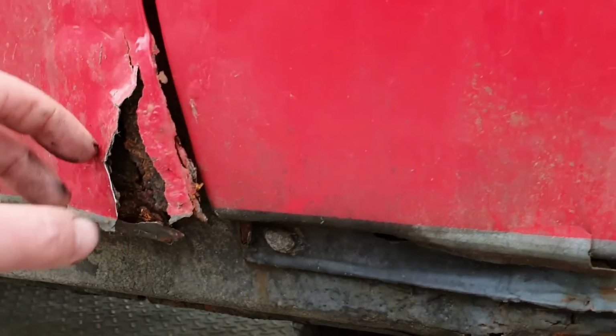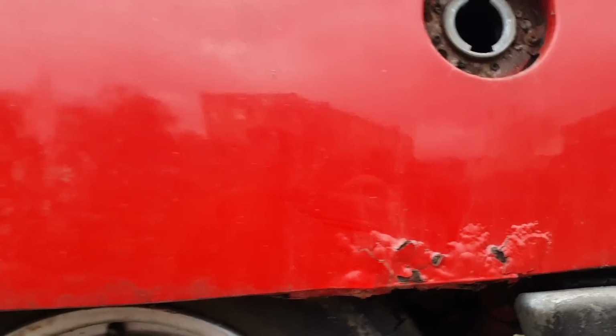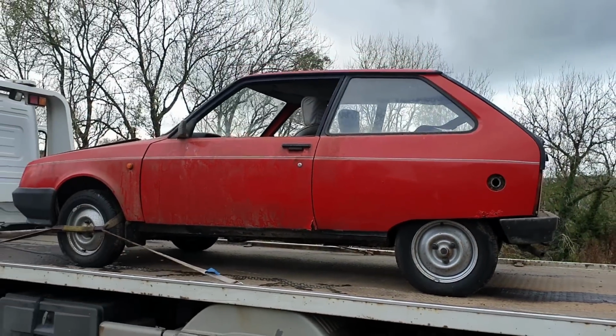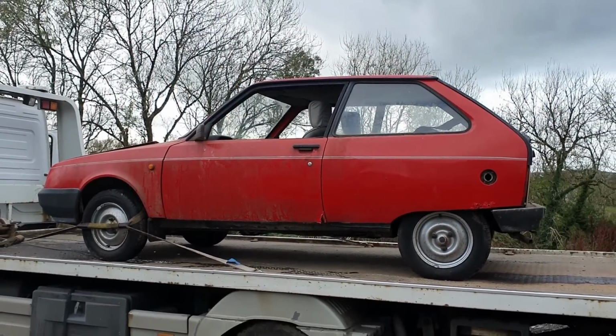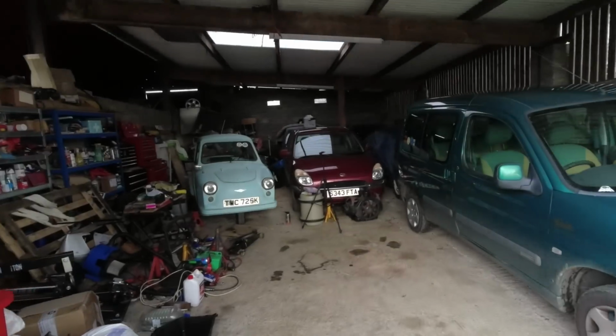Just a reminder of how rotten this car really is. Definitely beyond saving, but if you want any bits, it will be at Tanygroes Car Dismantlers for a bit. The glass is all good, there's some bits of trim, front seats, but really, yeah, she's a bit of a wreck. So it's been taken away by Tanygroes Car Dismantlers. If you want to purchase parts, they may well be up for it, so do get in touch with them.